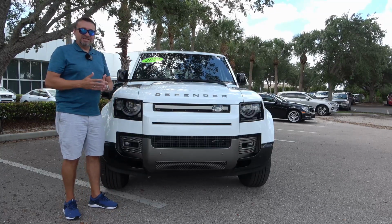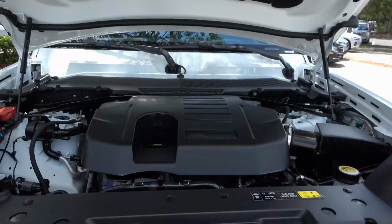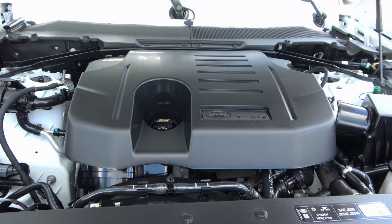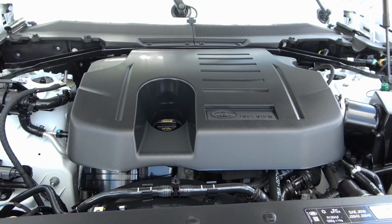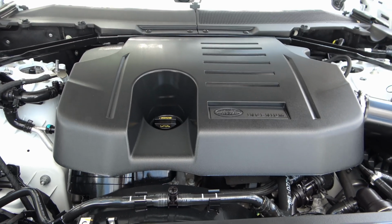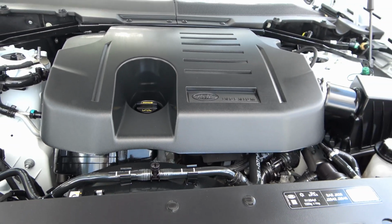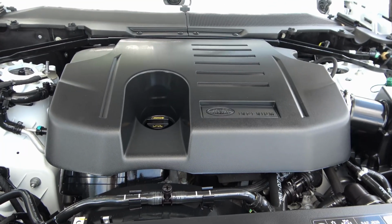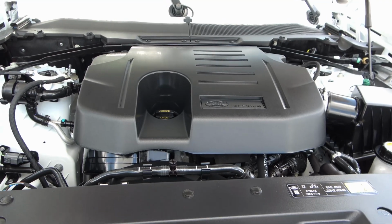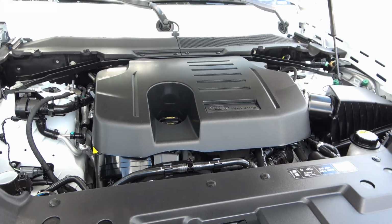Well, let's see what engine is in this one. Check out underneath the hood, guys. We have this 3.0 inline six supercharged, turbocharged, intercooled with mild hybrid engine. That's a mouthful. 395 horsepower, 406 pound-feet of torque, mated to an 8-speed automatic transmission. Well, that comes at a cost at the gas pump because it is 17 in the city and 22 on the highway. That's the EPA ratings for this vehicle, about 19 on average.